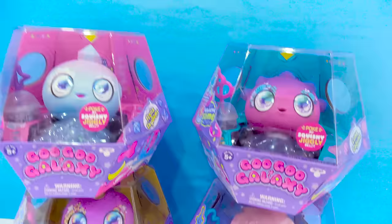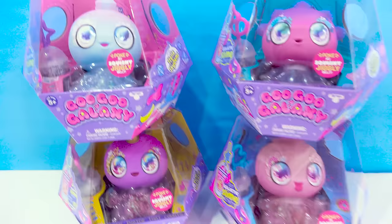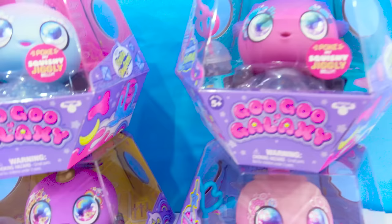Whoa, Cookie fans! Oh, I am so excited for today! Goo Goo Galaxy, little baby alien dolls. I have been looking for these everywhere, and I'm so happy that I finally found them.